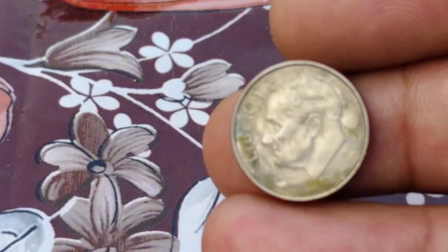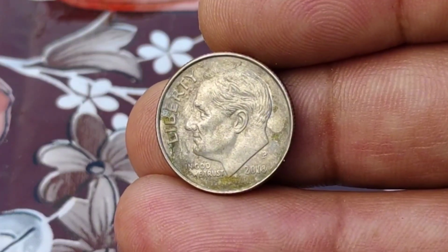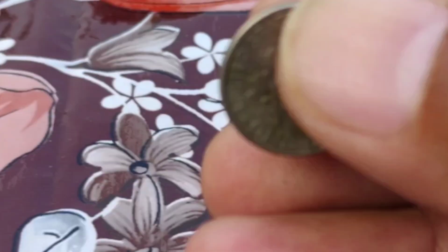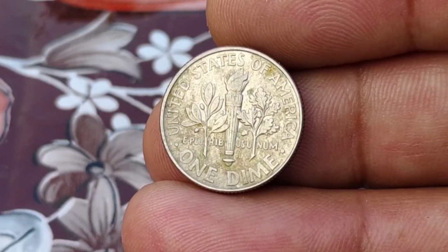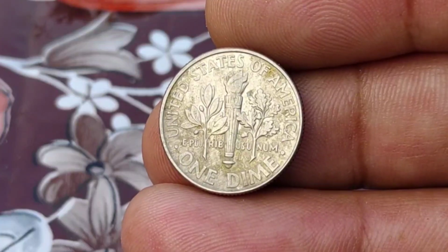Next up, we're talking about a small coin with potentially big value, the 2018 Roosevelt dime with the P mint mark. Could that tiny dime in your pocket or collection be worth a fortune? Stick around because we're breaking down what makes this coin unique, what to look for, and how much it could fetch in today's collector's market. Let's start with some basics.